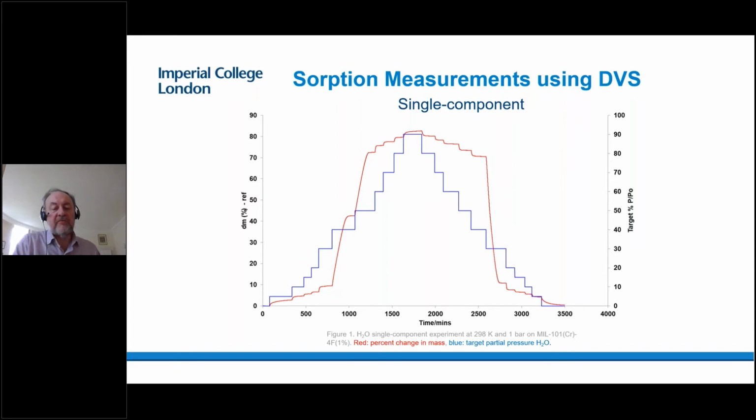And you can see for this MOF, and the experiment's done at 298 Kelvin and 1 bar, we're having about an 80% increase in mass, i.e. if I started with 10 milligrams of sample, by the time I get to 90% humidity, that sample's increased by 80% and now weighs about 18 milligrams. And that experiment took about 2 days to run. So that's a typical experiment for a single component system.